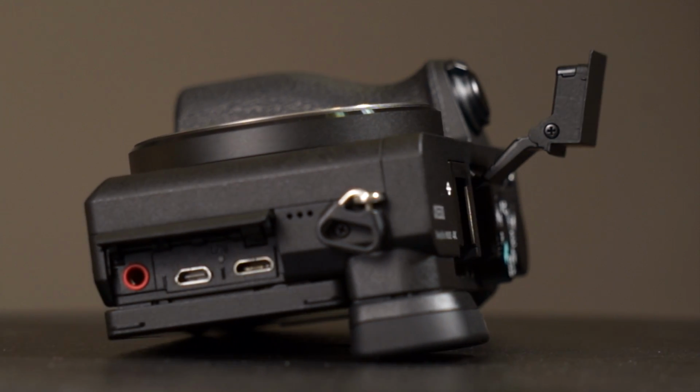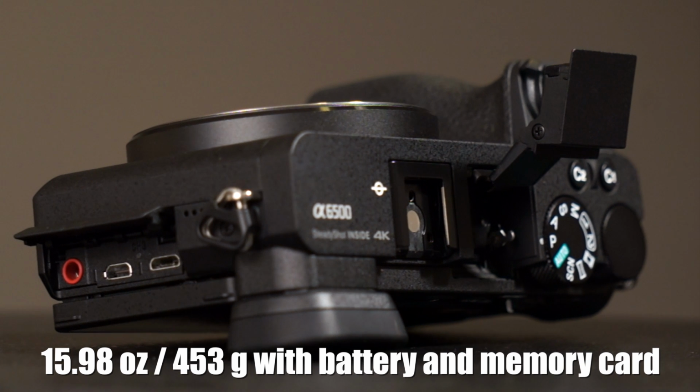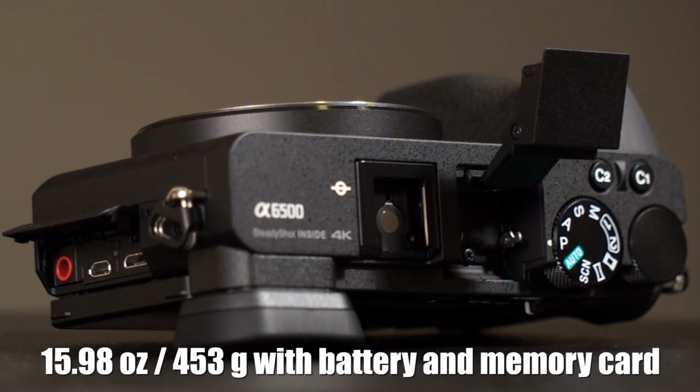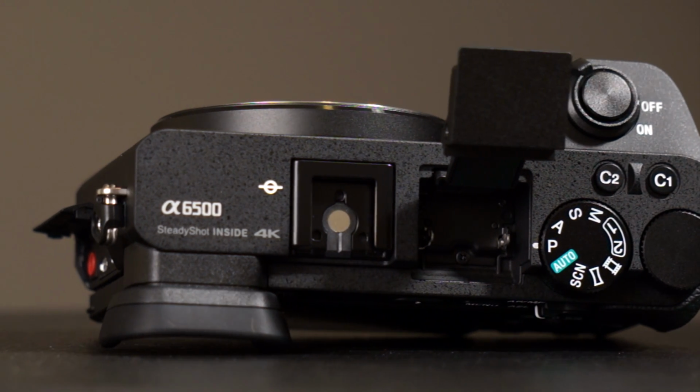card. So the camera is a little bit heavier than the previous model. It's actually about 16 ounces or 1 pound. So for reference, that's 2 ounces heavier than the A6300 and approximately 4 ounces heavier than the A6000.